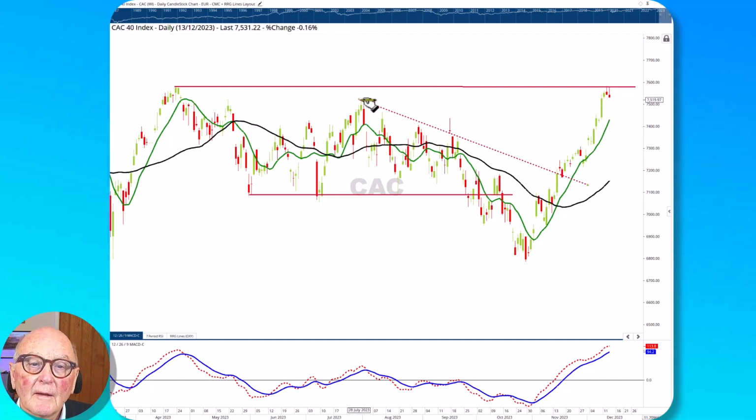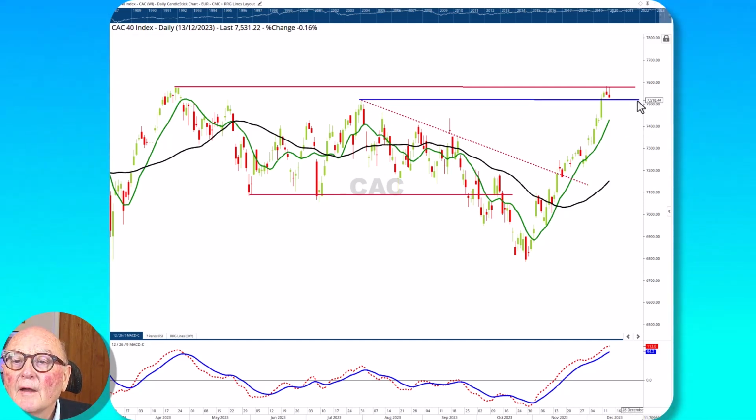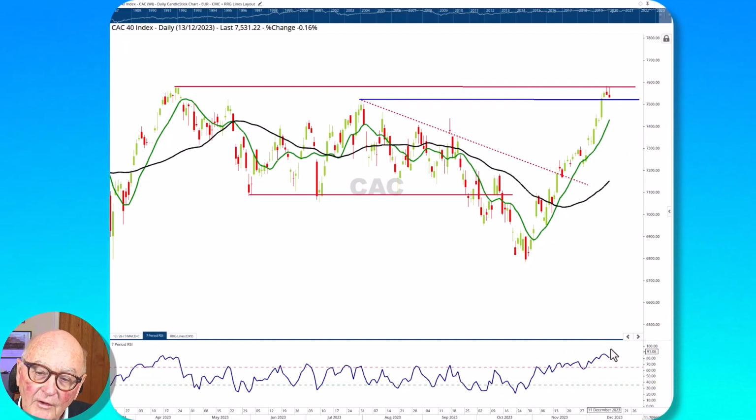Let's just put that in. We are, and that level is at 7,520, maybe holding around there. If it is, that's good, and probably infer that we'd have another attempt to the upside. The MACD is looking very good. The RSI is barreling ahead higher pretty well, a little bit of an edge off it on this move here.